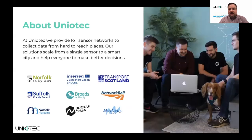So quickly, a little bit about us. We're a small team, four of us at the moment, and we provide IoT sensor networks to help people collect data from hard to reach places. So places where Wi-Fi or cellular signals might not reach or might not be cost effective. We offer solutions that go from a single sensor right up to smart cities, and the data from that is key to helping people make better decisions.